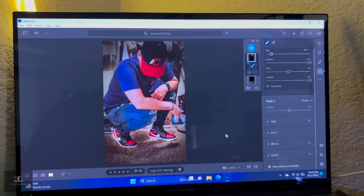Alright guys, and that will finish my edit. I will post the picture up, the before and after, so you guys can see a better picture than my phone looking at this computer screen right now, because it enhances the image on this video. So I will do a before and after at the end of the video. So here is the next photo.